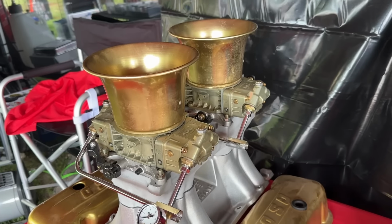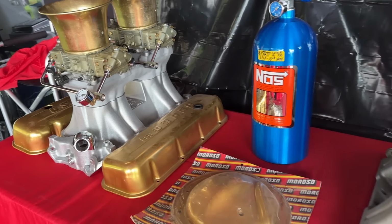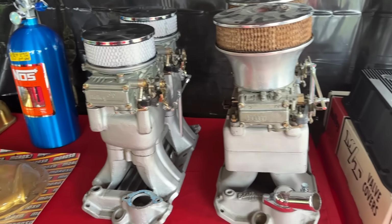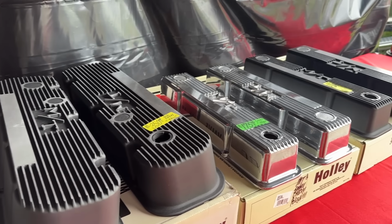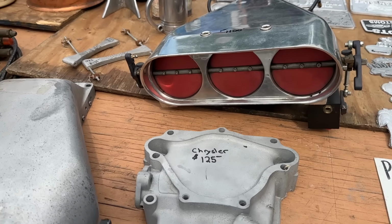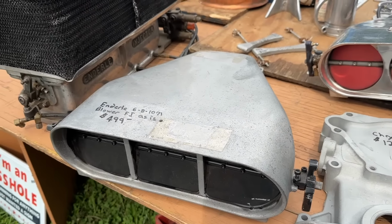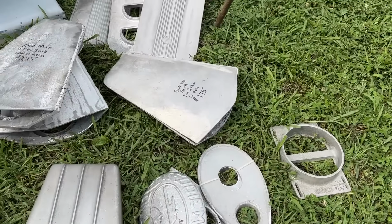And check out this ultimate '70s setup. Tunnel ram, 2 4s, gold velocity stacks, gold Moroso valve covers for big block Chevy. And look at all these parts too. These are new Mickey Thompson valve covers, but it's got the old school look. Here's some more vintage speed parts. I always enjoy looking at vintage injector hats. And this particular vendor had all sorts of cast aluminum pieces. But look at that moon tank.